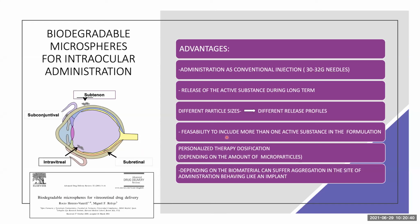There is the feasibility to include more than one active substance in the formulation, which is very interesting for multifactorial diseases. The ophthalmologists can personalize the therapy because depending on the amount of microparticles, different doses of the active substances can be injected.